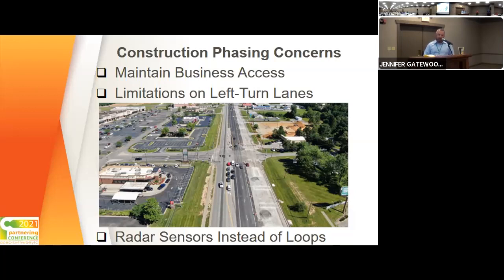And then we had concerns about all the signals in this stretch being in a system together. And we had concerns about that system not functioning if we removed all those loops. So prior to construction, we set up to have radar sensors installed at all the signals to replace the loops. And then those radar sensors, through the various phases in construction, could be re-aimed to wherever those turn lanes or through lanes were to try to maintain as much signal capacity and system as possible.